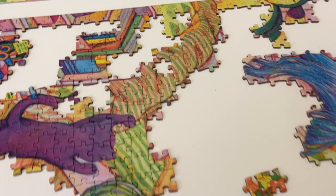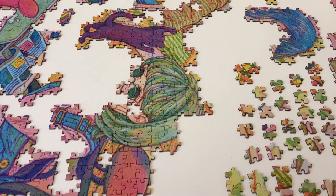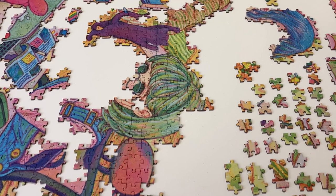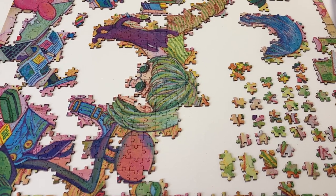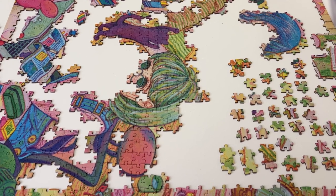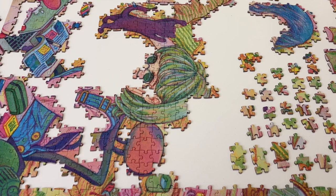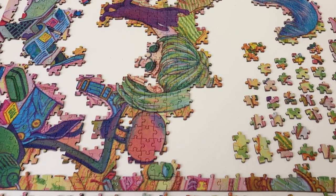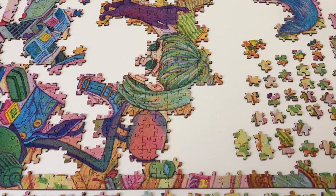That being said though, it has taken me quite a bit of time to get to this point. It took me about 3 hours and 45 minutes, and I feel like that's a little bit time consuming. But I'm not here to speed puzzle. I'm just here to have fun and relax, and I've definitely been enjoying it, even if it's been a little bit slow going. Part of that is I spent a bit of time at the beginning sorting pieces and flipping everything over.